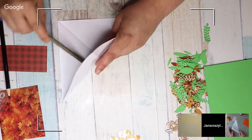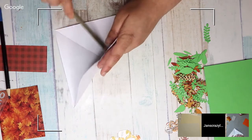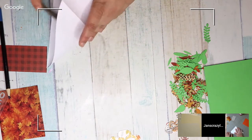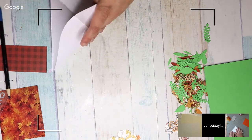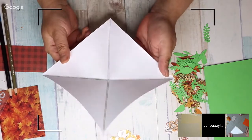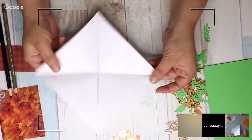I don't know. My camera does not like blue, so we're going to try green. All right, you know that's in the same color family. I know, but maybe it'll work. Okay, yeah, you can see the green better. Isn't that crazy? And the blue's darker. So this is where we're at.